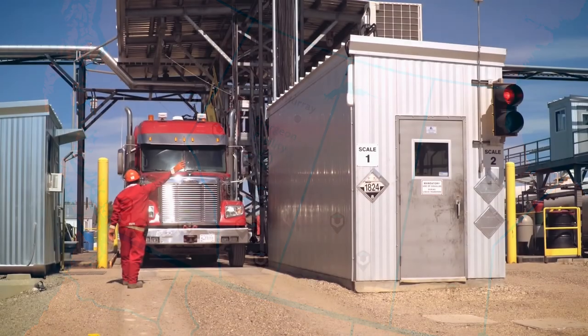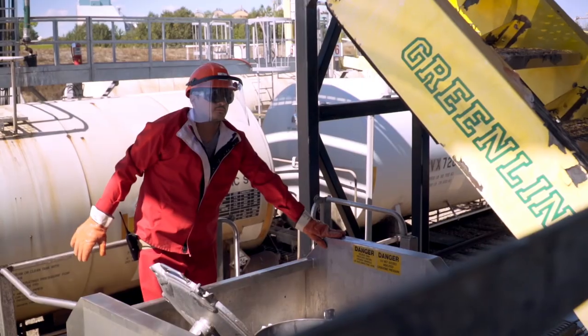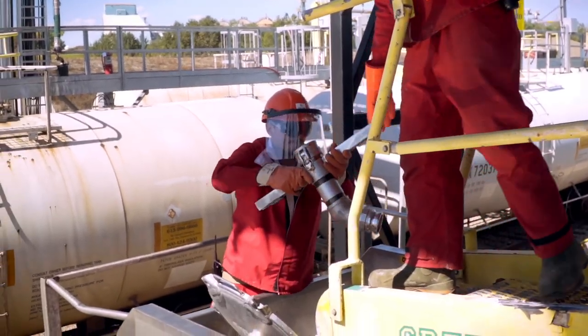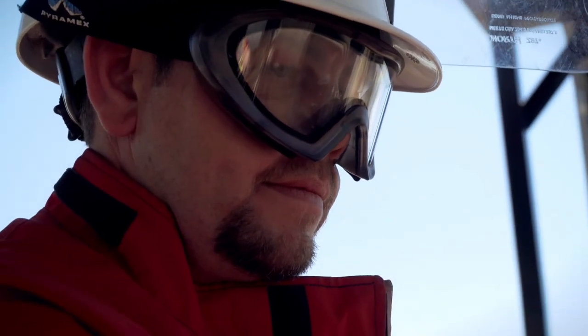Running a business that benefits everyone isn't just about what we do, but how we do it. Safety needs to be the top priority in all operations, and for us, it is. Bringing in new technology gives us opportunities to streamline our process and save our customers time and money.